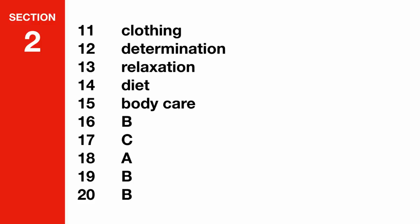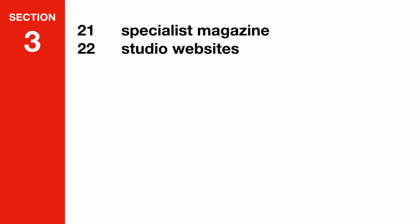This was a tricky one. It was in the talk, the man said out of the racing season, and he told his students to wrap up to protect themselves from the cold. So it was winter, B. Section 3, 21 is a specialist magazine. 22, studio websites. 23 is reviews or local reviews, you can say as well. 24A.